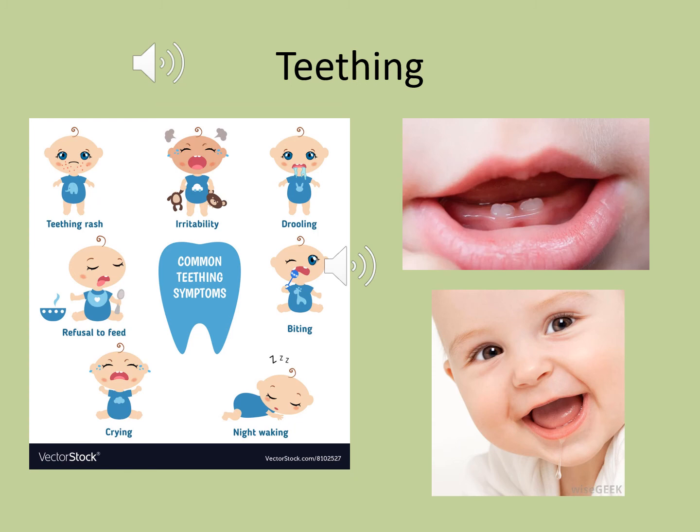Nursing alert: these are just some old wives' tales or old remedies for cutting teeth. We do not recommend any of these. We don't promote any of these. And if you think some of them are kind of silly, some of that belief is still out there. Rub whiskey on their gums, put a little in their bottle. Well, I'm sure it helps because it probably knocks them out, makes them a little bit sleepy. But we do not recommend that.